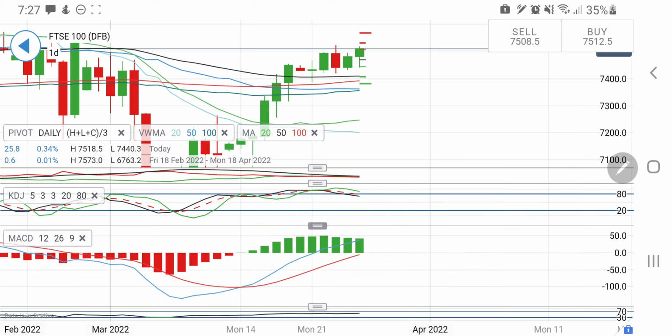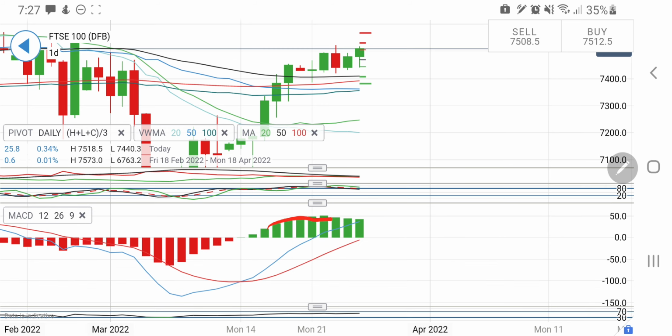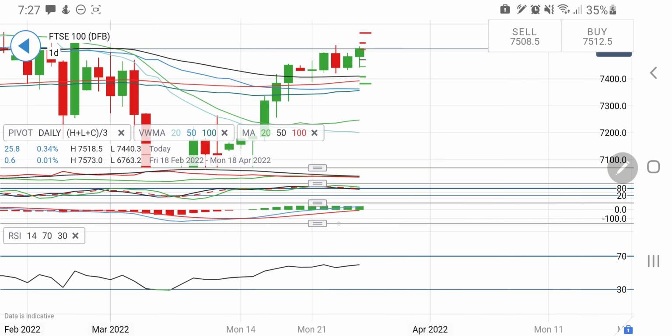And MACD here is still in a buy zone, though the candles are flat and the divergence on the lines is not indicating the bulls are very much in control there. And yes, a break below 7440 will also lead to a strong fall of almost 120 points. RSI here is not giving any indication, and it is at comfort zone. So considering this, now let me give you the trading strategy for the next week, and where to enter, where to exit, everything I'm going to tell you.